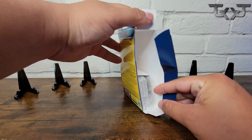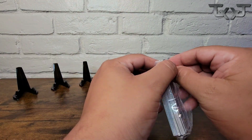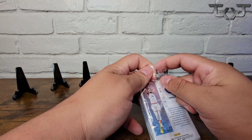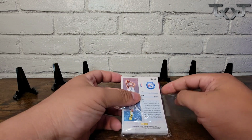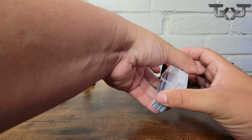Oh wow, that's how it's coming with it. Oh wow. All right. This is it right here. This is the first time I'm opening something like this. Again, a lot of the sport items that I have never opened before. So let's go ahead and start.